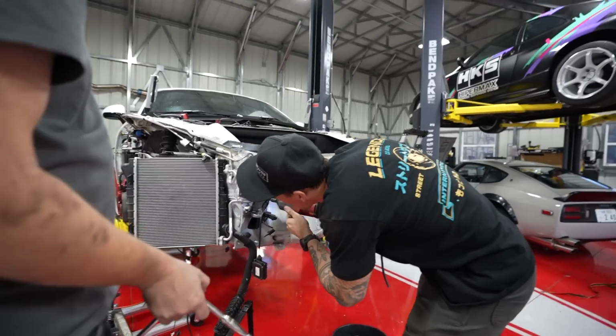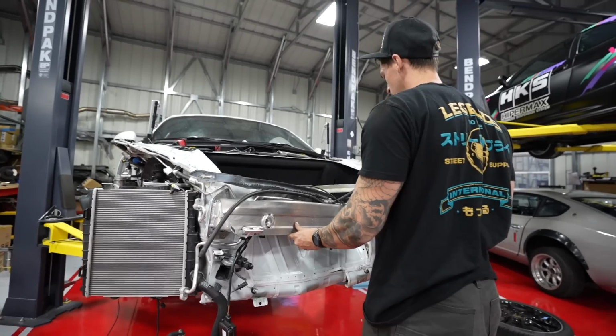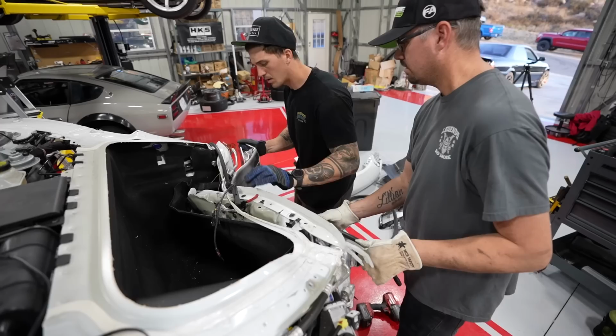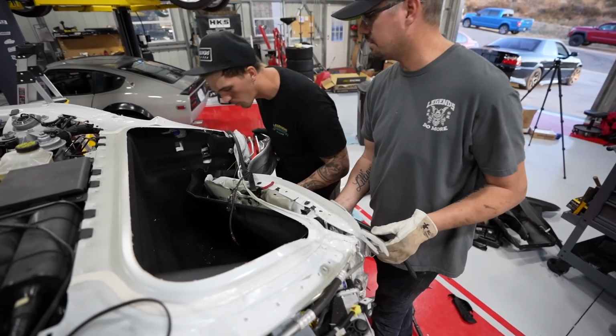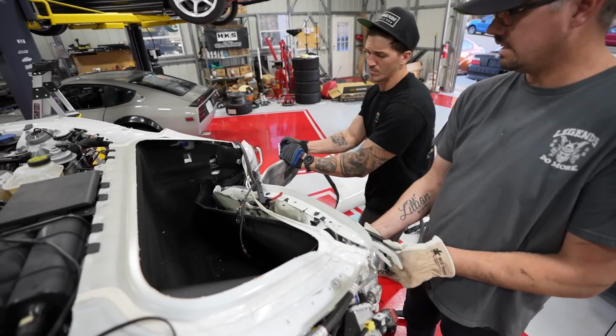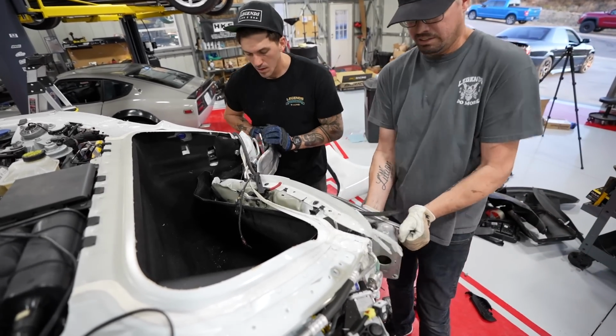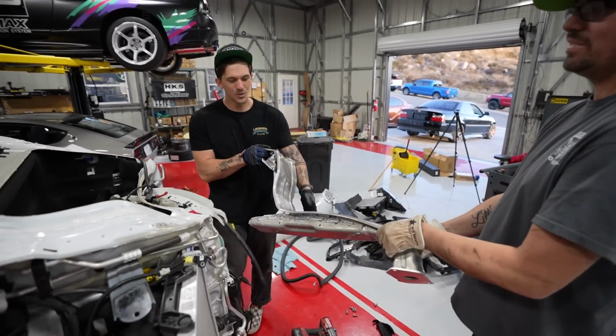Moment of truth. That's what I'm saying. If you can bend that out, this one will be easier to cut out. That's it. Oh, no way. Well, that was way easier than we thought.